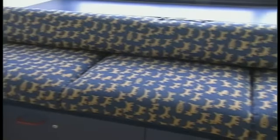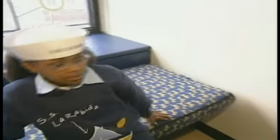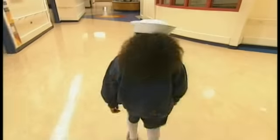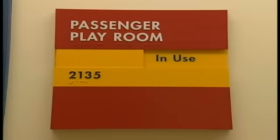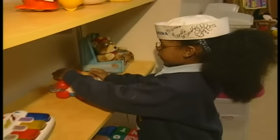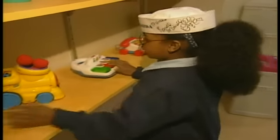Overnight stays for parents are easily accommodated by converting window seats into beds. This is where our parents sleep so they can just lay down and go. Come on, let's go. This is the playroom. And here's a telephone that they play with. And here's like a little piano.